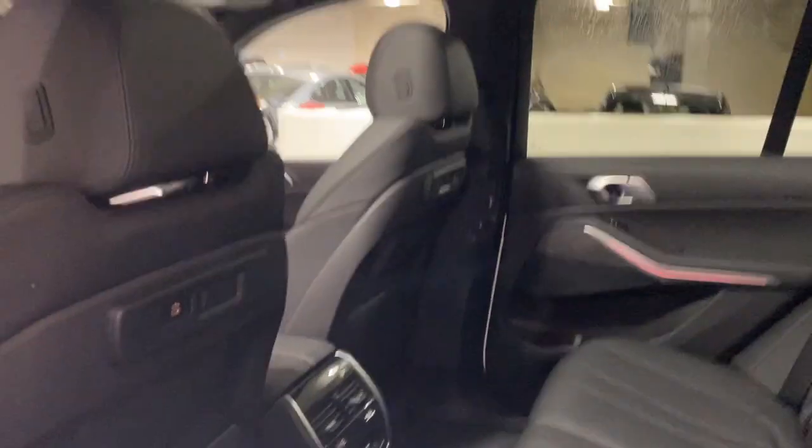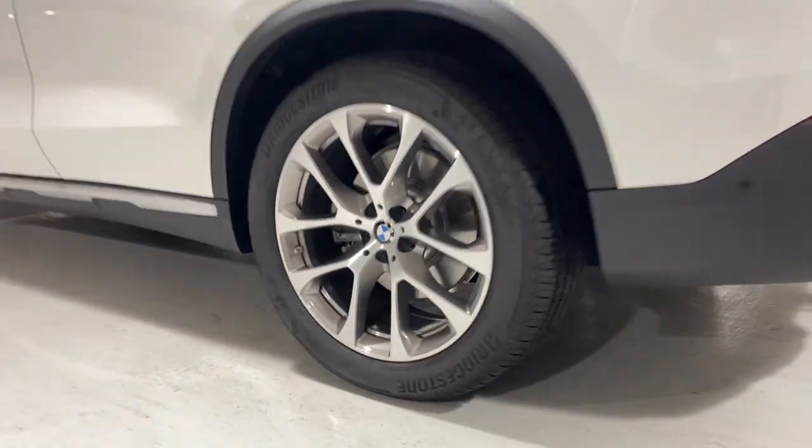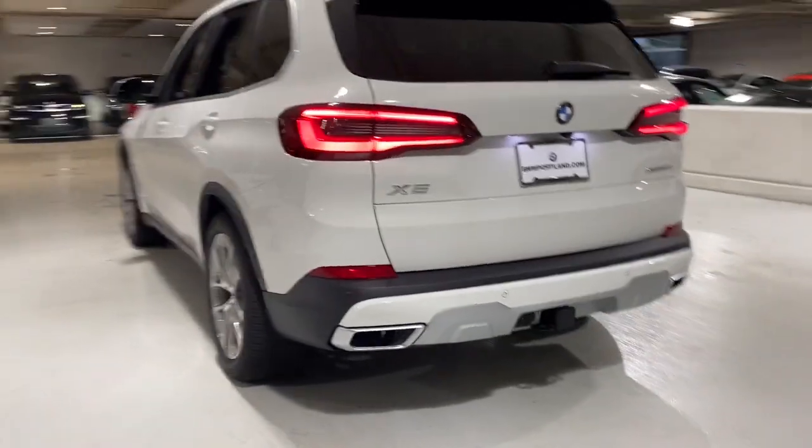Drive big, drive bold, drive the sports activity vehicle that was designed to meet any challenge on the road or off it. Drive the X5.